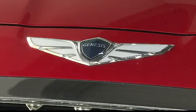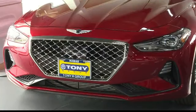So Genesis is the luxury line of Hyundai that they've created, just how Toyota has Lexus, Honda has Acura, Hyundai now has Genesis. So that's our luxury segment. Okay, so it's the luxury brand. Perfect. How is it changing the game? What makes it so unique?